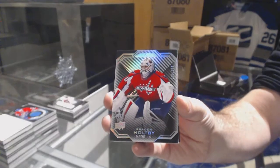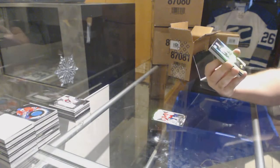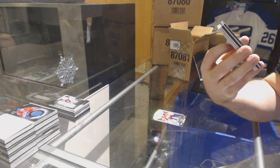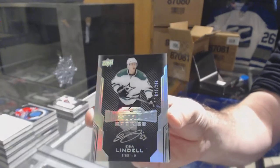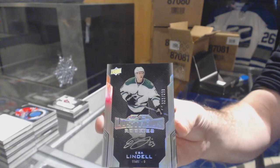For the Caps, 299, Braden Holtby. For the Dallas Stars, 299. What's Esa Lindell's jersey number? Is it number 23? Because we've got for the Dallas Stars, number 23 of 299, Esa Lindell. That's cool.